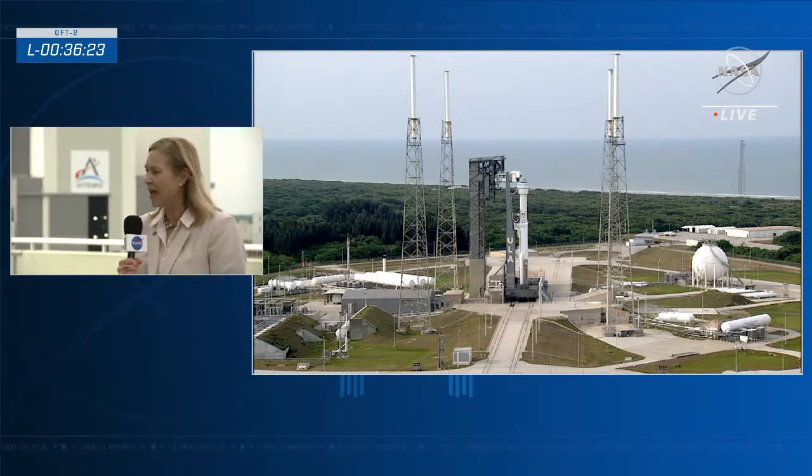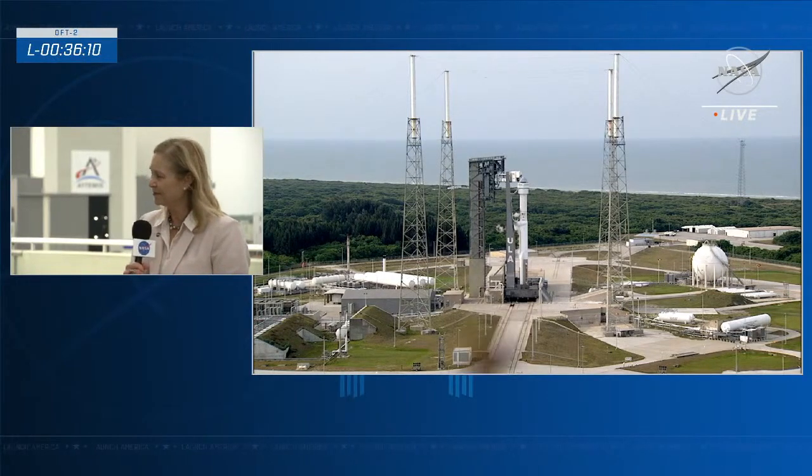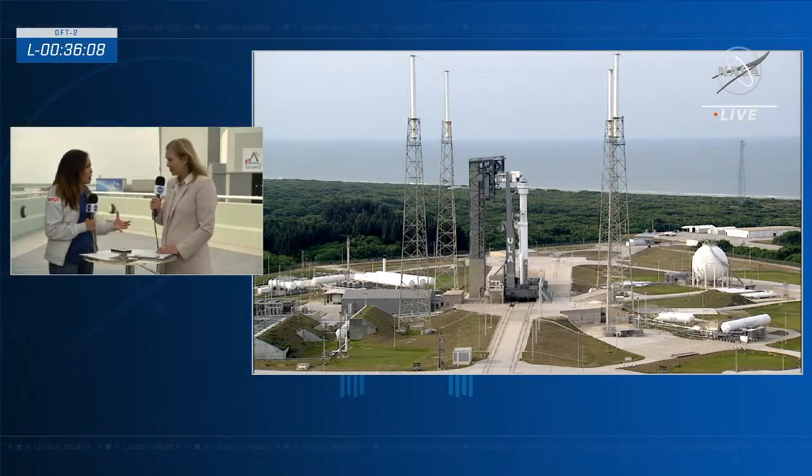And that allows us to do even more research on the International Space Station, allow us to do the technology development that we're going to need as we continue our exploration mission further out into deep space, back to the moon, and then on to Mars. So it sounds like a second provider is going to mean more launches from here on the Space Coast.